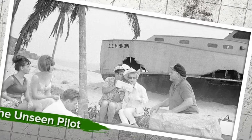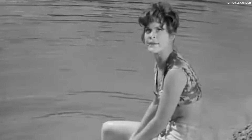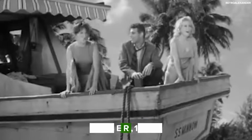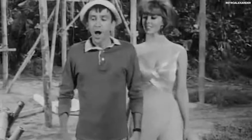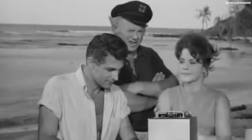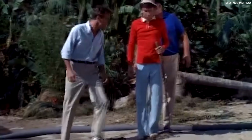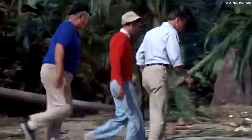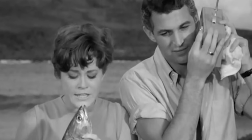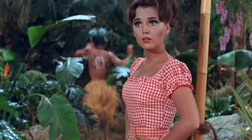The unseen pilot. Did you know that the original pilot episode of the show, titled Marooned, was filmed in November 1963 but remained unaired until October 16, 1992? This pilot featured significant differences from the series that eventually aired. Notably, the characters of Ginger and the Professor were portrayed by different actors, Kit Smythe and John Gabriel, respectively. Plus, Mary Ann's character was noticeably absent.